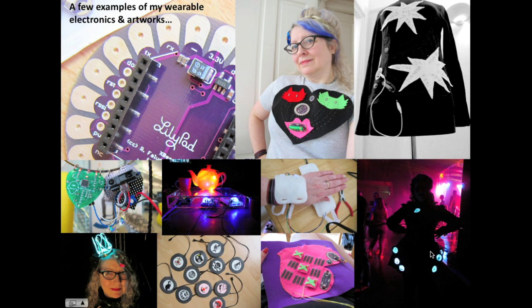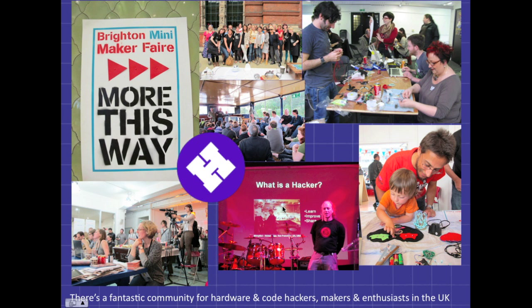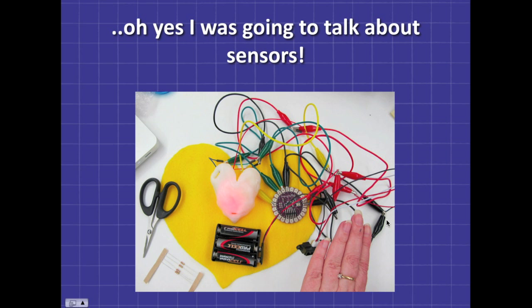So this is a dress that glows in the dark. This was a mood generator, and so depending on what mood she was in, the green cat or the red cat would glow. And this was a monitor for her galvanic skin sensing, and a little crown she built. So let's skip through that.